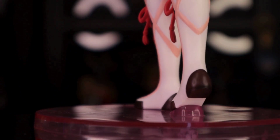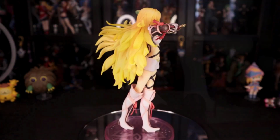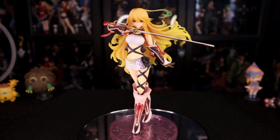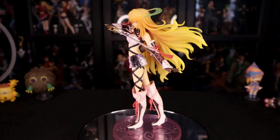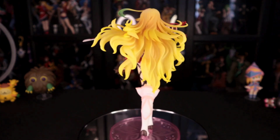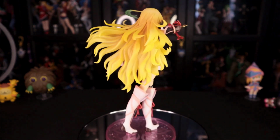Click, clack, bada bing, bada boom. All that said though, this is still a great figure and well worth the $41 I paid. Alter's Milla Maxwell has been one of my most wanted figures, so even if I bought this on release for $83, I still would have been happy.